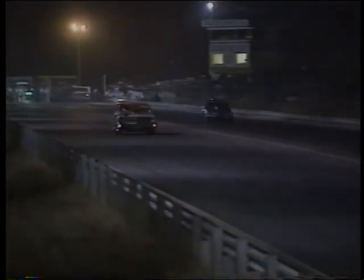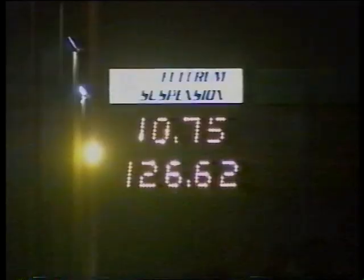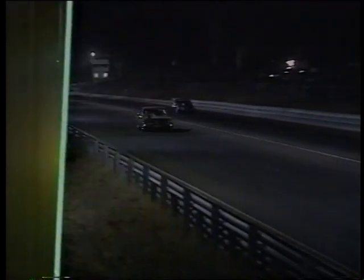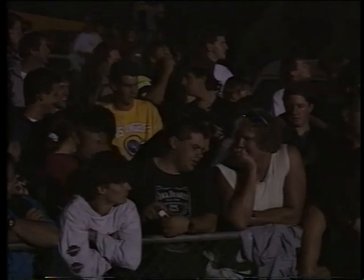Brian Purcell from Mackay, he's got a big chase here. He's running C gas class, and look at the chase he's got. Paul Beecham a long way out, and Purcell will have more mile an hour, but he won't have enough. Beecham goes through first. Yes. 10.75 at 126.62 for Beecham, and that's a win. Yes, and there he goes. That's Beecham taking the win across the line, and in fact about 15 miles an hour slower in getting that win than the other car.